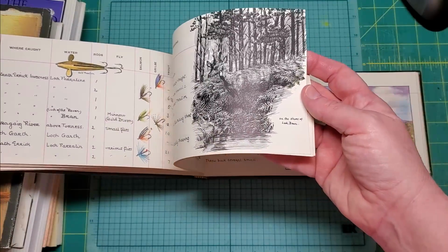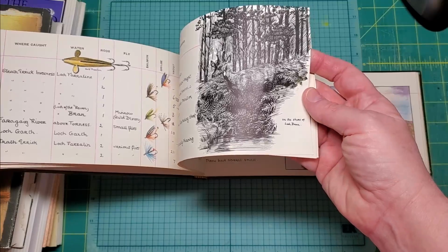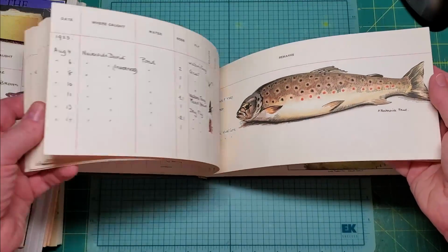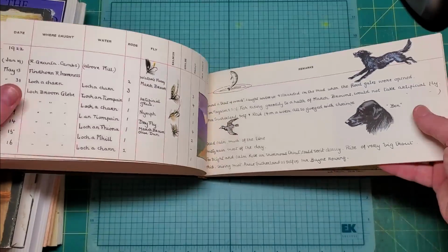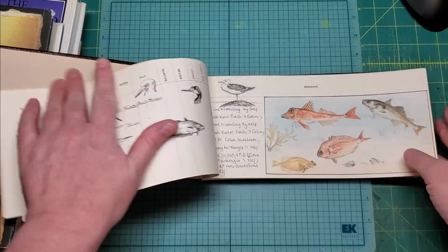Look at that. You can barely see that deer in this pen drawing. Look at that beautiful fish. And there's some of my favorite dogs. Oh, I want to show you the title page.